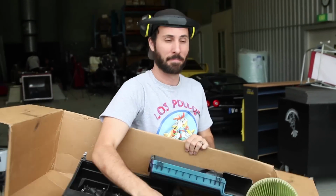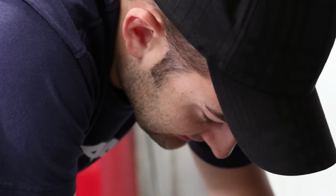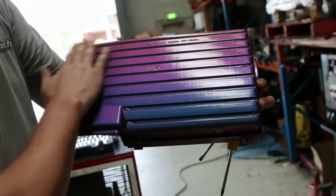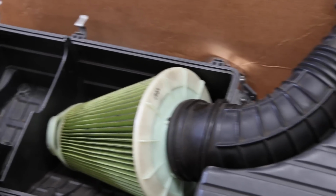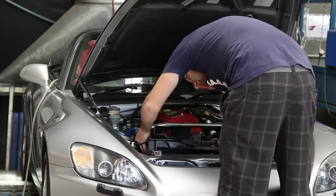Let's see what happens. Because the S2000 has such a high-powered, naturally aspirated engine, a huge amount of development has gone into this intake system. This is evident not just in the cone-style filter, but in the whole intake design. The factory setup is bulkier and heavier than the aftermarket one, which is another consideration when deciding how to modify your intake.